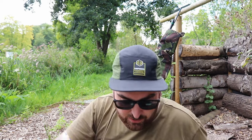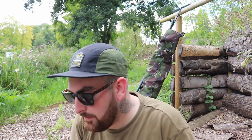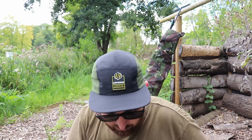So in with the bait, I've got OG fish sauce. This is a pure liquid food. Put a nice heavy amount of that in. Give it a good mix up.